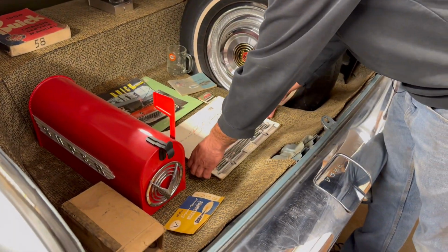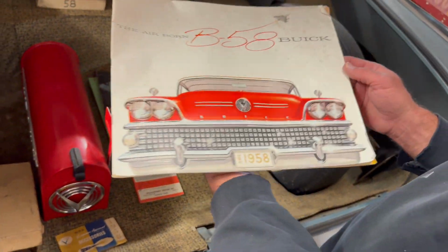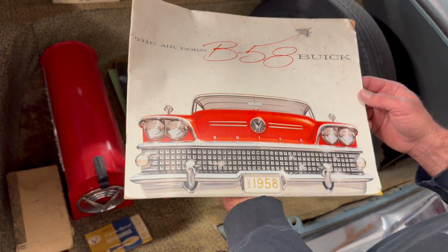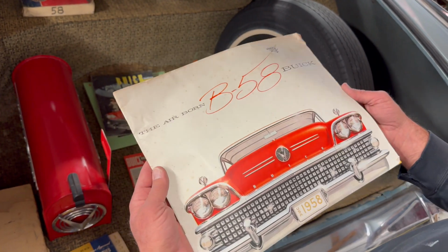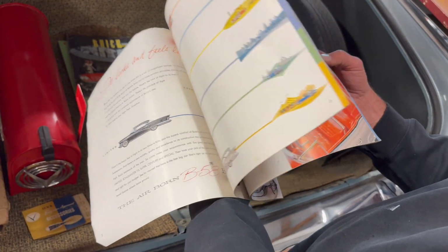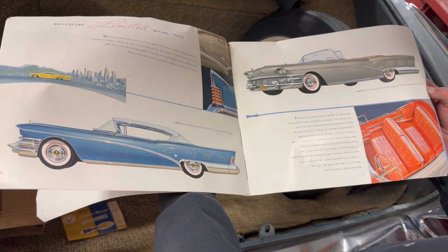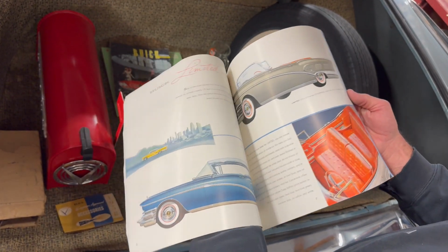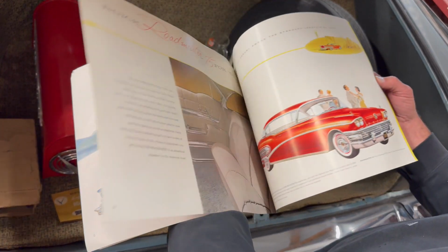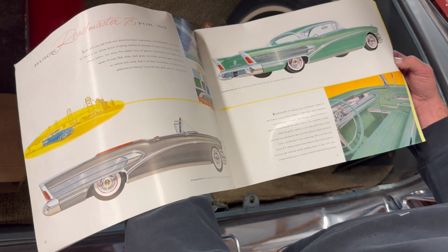And another cool piece, when you were looking at a new Buick in 1958, this was the sales room brochure you would look at in the dealership. These are great. Any collector car you've got, these are always amazing to have. Back then, these were almost always illustrated, and they were absolutely amazing.